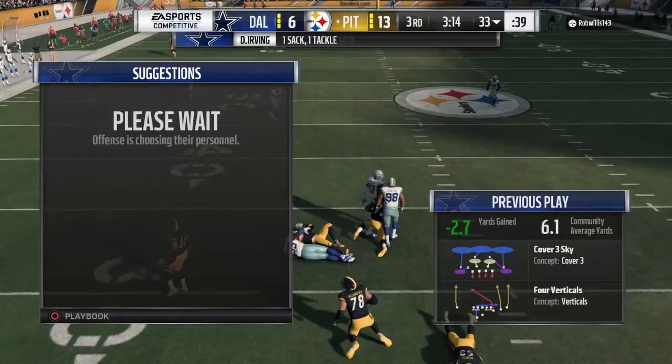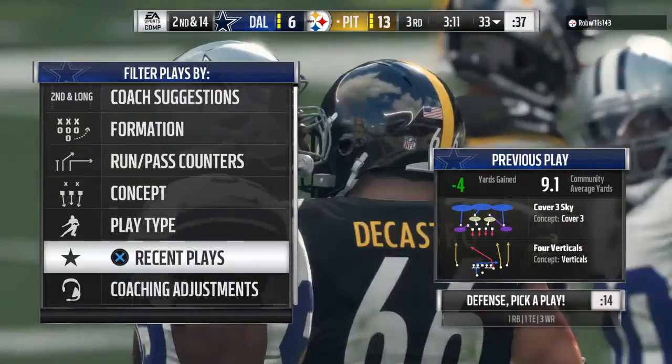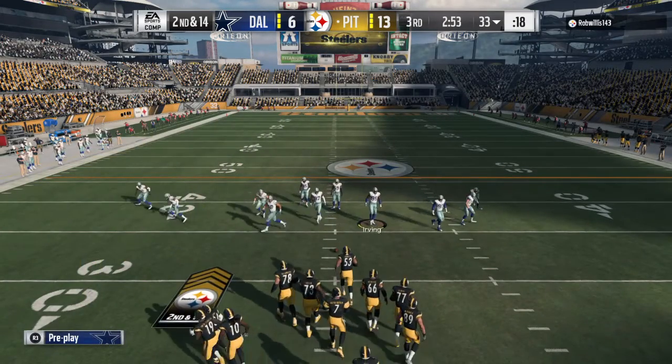Holding this time as he'll go down. They got him for a sack. David Irving getting in there from his defensive tackle spot to snow him under for a loss of 4.